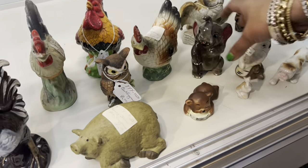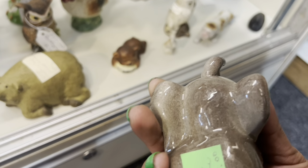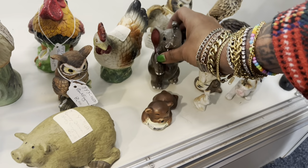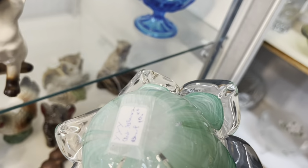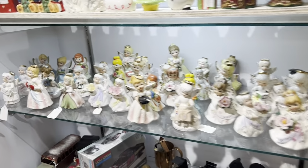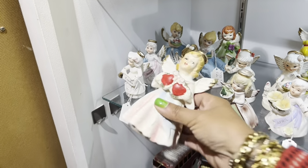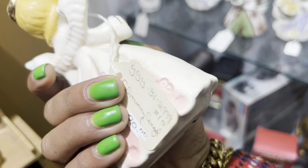It's a little steep. Look at this cute little elephant. Oh, it looks like he's missing a partner of some sort. $10. Now, their angels are usually priced at retail too. There's a couple months though that I always check just to make sure, like this February.